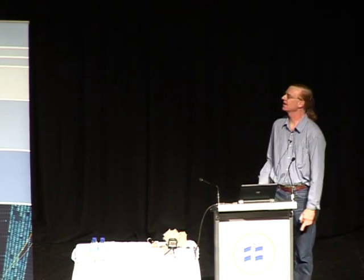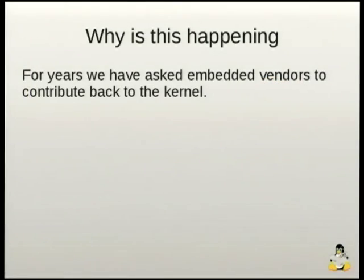We've had messes before. We clean them up. We've had them again. What's going on here in particular is, like I said before, we've been asking these vendors for years to contribute back to the kernel, and now they're actually doing it. What we actually have is a problem caused by our own success. It's what you might call a high-quality problem. We have all this stuff coming in, and we just have not developed the processes to actually manage it yet and to get it together.